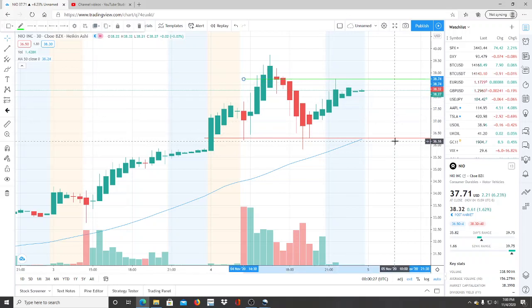So this resistance level is 38.74. The bulls need to break through this to pull further away from the 50-day moving average, turn it into a support so they can reach new resistance levels and newer highs. So I want to emphasize the bulls need to break through 38.74, turn it into a support, and pull away to reach new resistance levels. Super significant for the bulls.